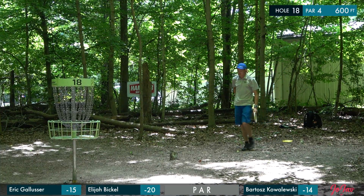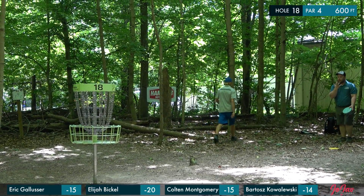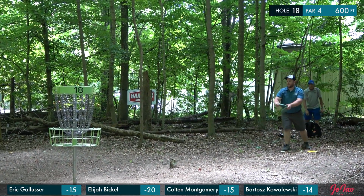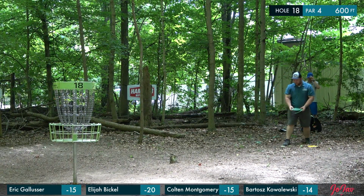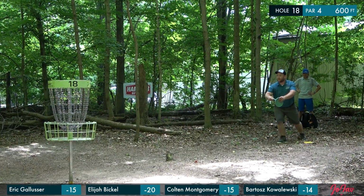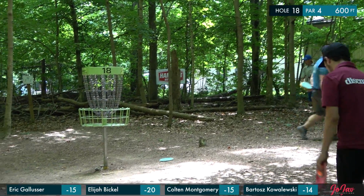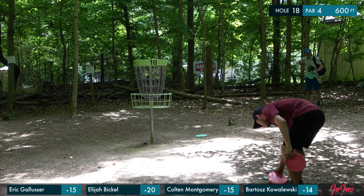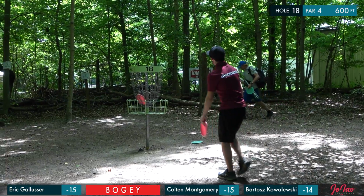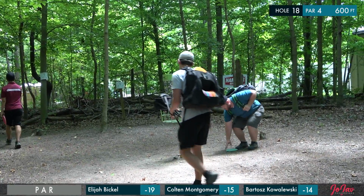Yep. Nice solid stroke there. And this is Eric for his 3. Taking his time. Oh no. Yep, just a little low there. Maybe got a little excited to get the stroke on the card. Yeah, that's definitely a good look. So Elijah's gonna tap in his bogey, and Eric's gonna take his par.